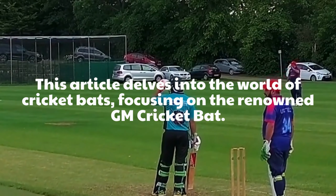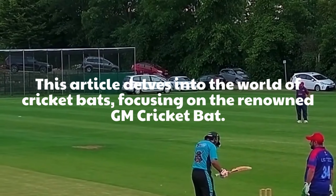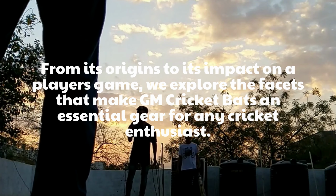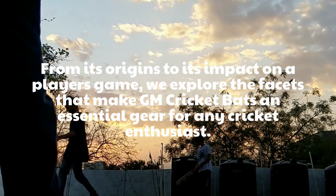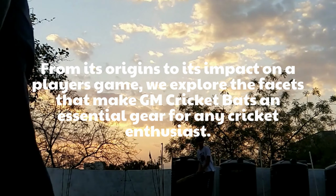This article delves into the world of cricket bats, focusing on the renowned GM cricket bat. From its origins to its impact on a player's game, we explore the facets that make GM cricket bats an essential gear for any cricket enthusiast.